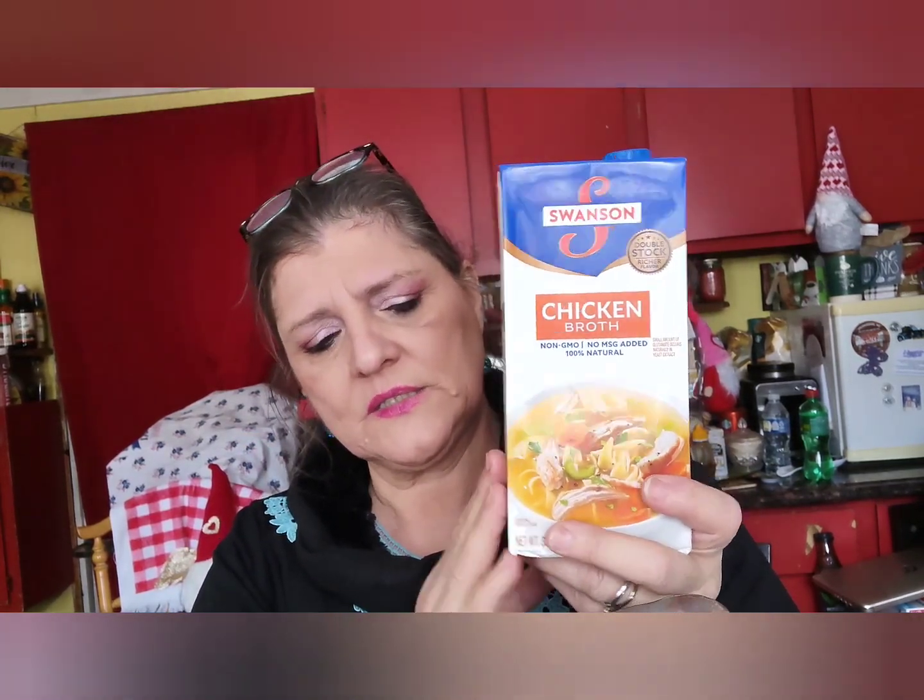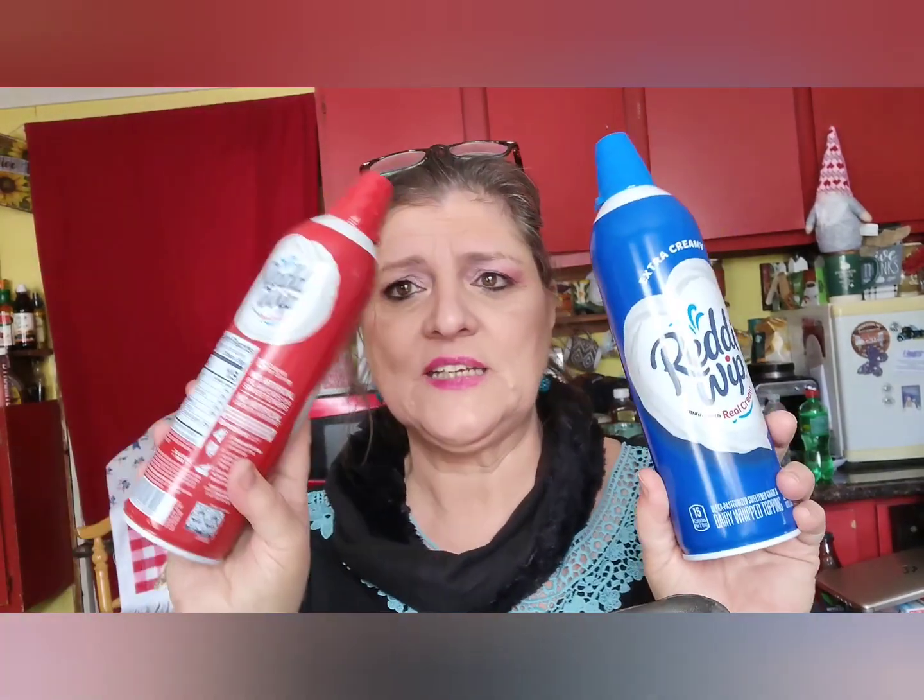This was the same thing. If you buy 5, you save $1 each one, so instead of $2.19, I got 5 of these for $1.19 a piece, and they are the 32-ounce ones. I use a whole one every time I make soup, then I add water. These are normally $5.99. I got them for $3.99. I usually buy the store brand, but these were cheaper than the store brand.